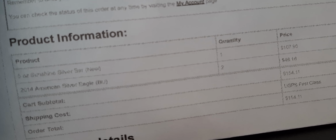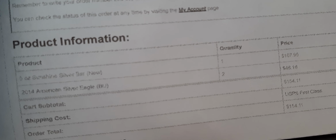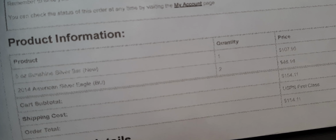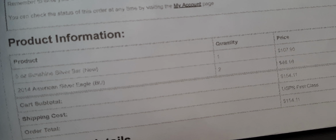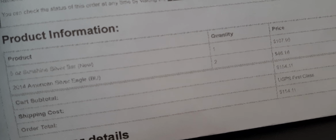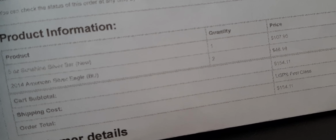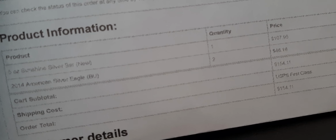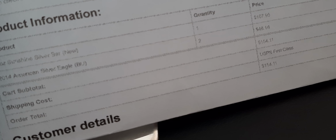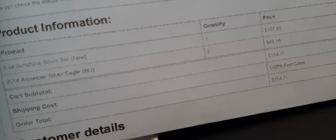I don't have this bar anymore, mainly just because as prices started going down, it was pretty discouraging to see the value of these go down too. So I think I ended up getting rid of it at some point. But that's going straight generic. The Eagles 2014 looks like those I got for 23 and change, which was about a $3 premium over spot. Certainly, this time I could probably sell it for that price. But yeah, that was my first ever purchase.